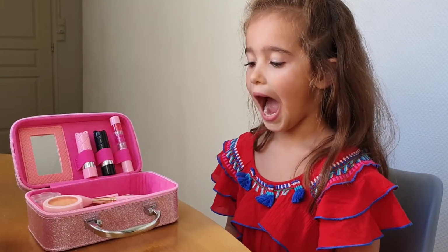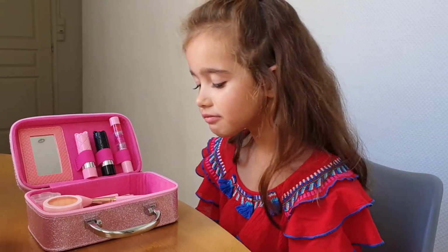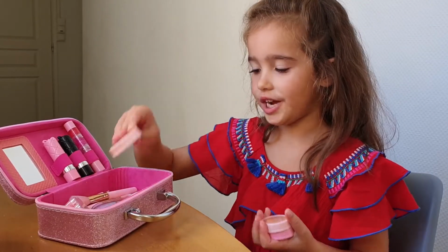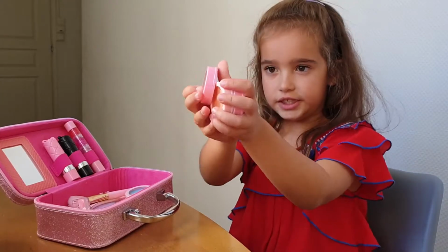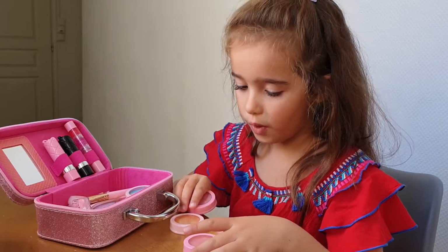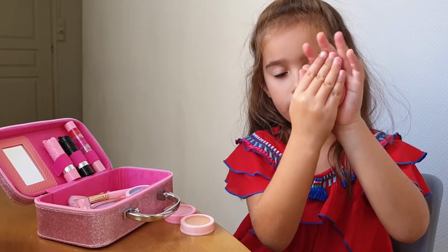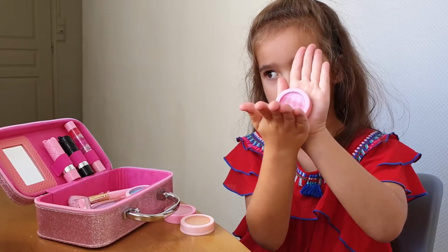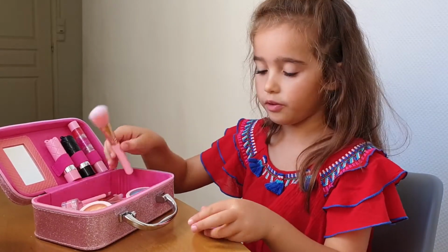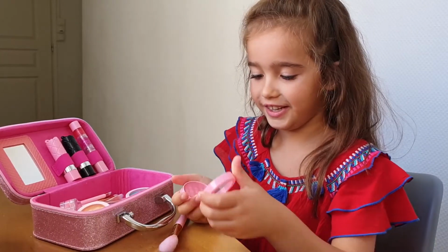So I am gonna start with the ones for your cheeks. This is eyeshadow. These are all for your cheeks. The one that I'm using now is the dark pink. So let's use it. I'm going to be using this brush. Okay, let's use it.